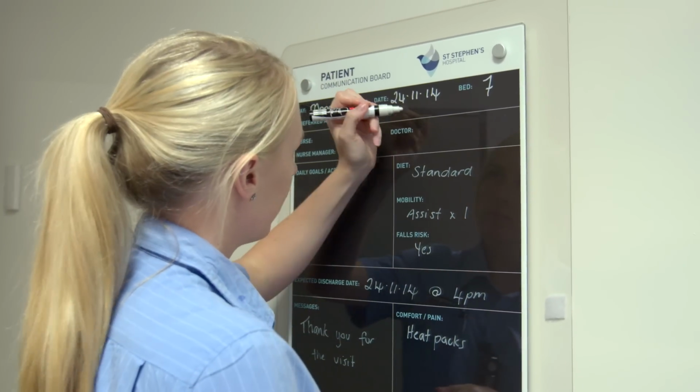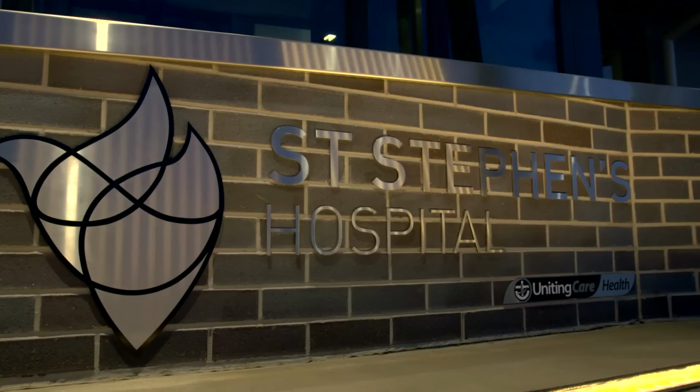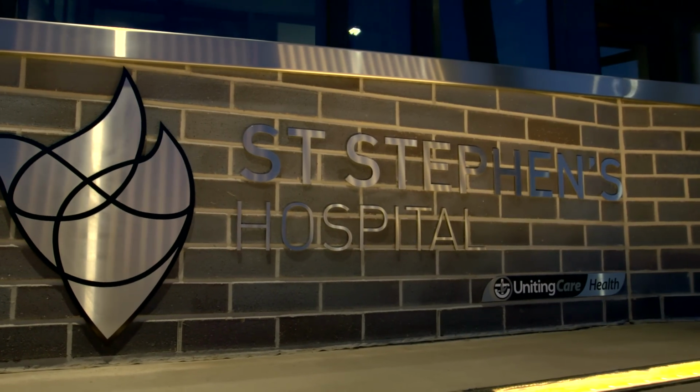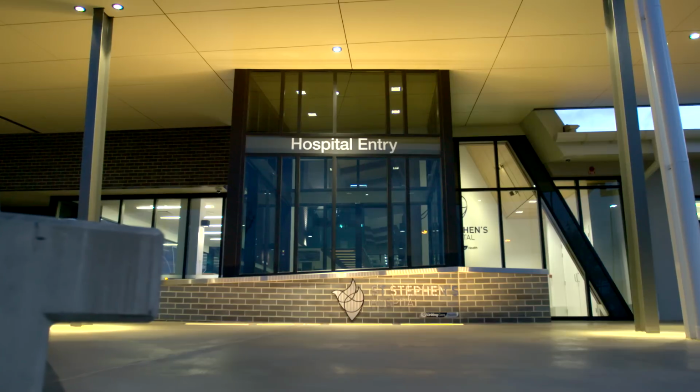It's a marvellous opportunity for the community to be able to come to St Stephen's to have their investigations and their procedures completed rather than having to go to Brisbane. The technology is allowing us to put nurses back at the bedside to actually provide care to the patients, which is what you actually come to hospital for. I think people have been so blown away really by this new hospital, and always say how wonderful the care is from the time they come in to the time they go out.